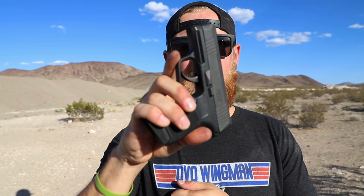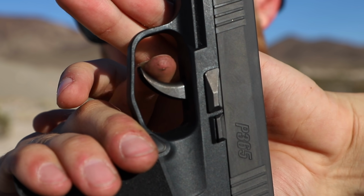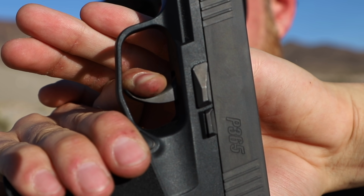Alright guys, back for my final thoughts on the SIG P365. The only thing I really haven't covered yet is the trigger, so let's get into that. The trigger on this thing is actually fairly nice. Take up to the wall is nice and smooth. There's really no sponginess or grittiness there. Feels like many other SIG triggers that I've shot in my life. Back into the wall, very easy to find, and then a little bit of creep right up to the break.